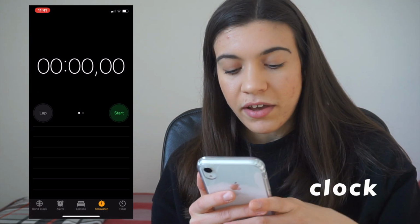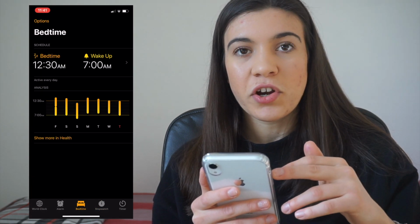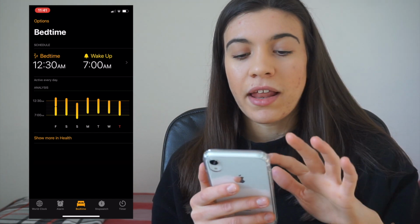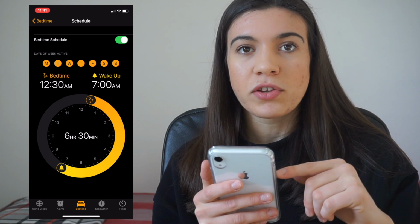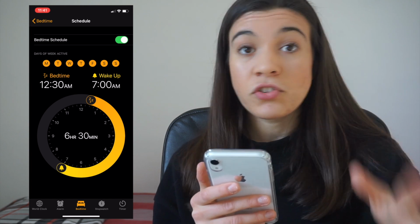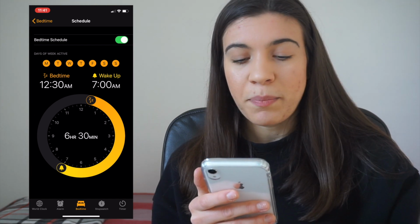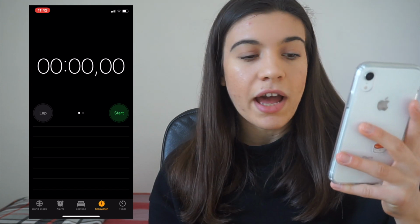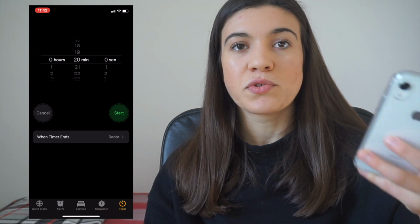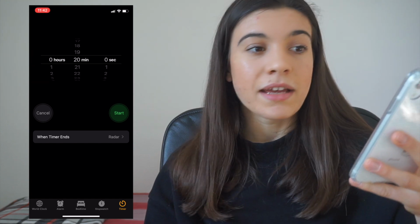Here I've got clock. I mainly use clock for this new feature, bedtime, to set my alarm clock. You can actually set a time where you want to go to bed and the time you want to get up in the morning, and it tells you how many hours you are sleeping. Then I've got stopwatch, which I use when I work out, and the timer, which I use when I'm working, when I'm editing, or when I'm studying.